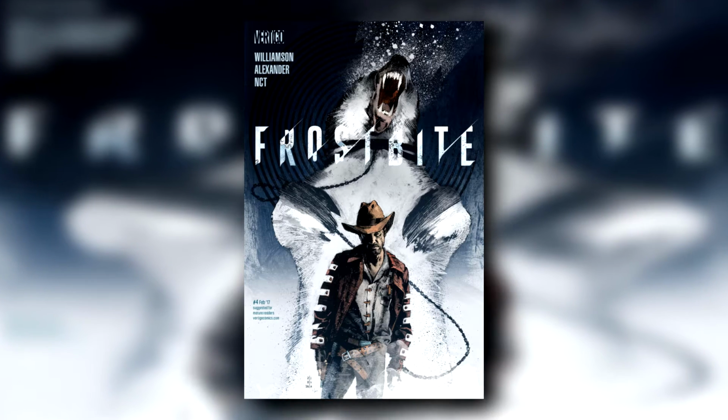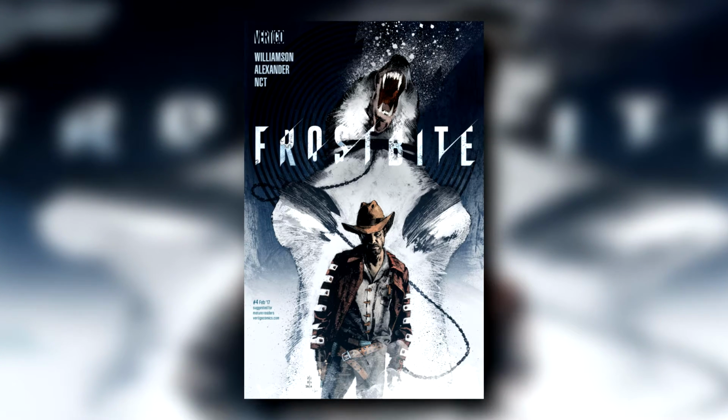And now the next thing that I picked up is the Frostbite comic. This is issue 4. And by the way, folks, if you have not been reading this, I highly recommend it. It's really, really good. Again, it starts off as a man-made Ice Age. This is still one of my favorite comic books that came out last year, and I'm so glad it's still continuing.